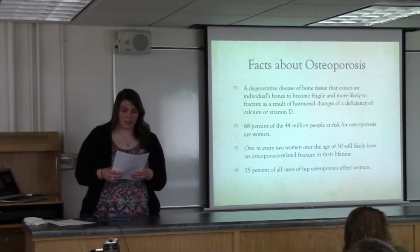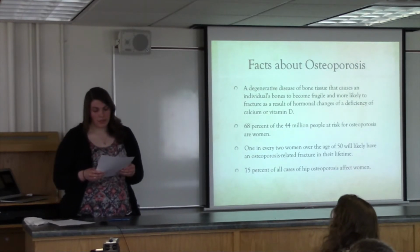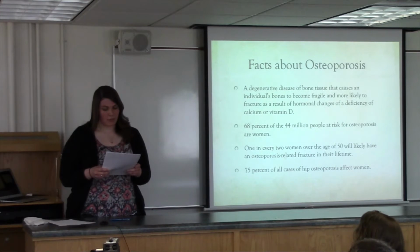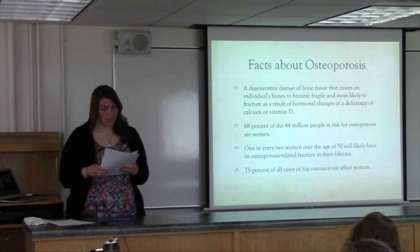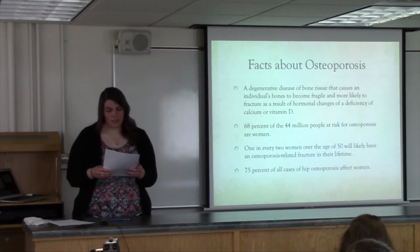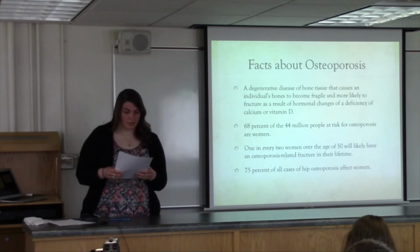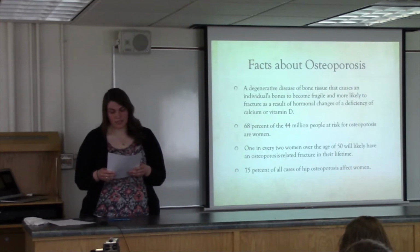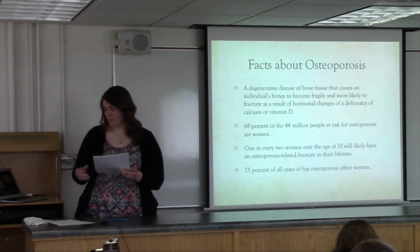This disease is most commonly found in women because of lactation, menstruation, and childbearing. Women also start with a lower bone density than men and lose bone mass more quickly as they age. 68% of the 44 million people at risk for osteoporosis are women. 1 in every 2 women over the age of 50 will likely have an osteoporosis-related fracture in their lifetime, and 75% of all cases of hip osteoporosis affect women.